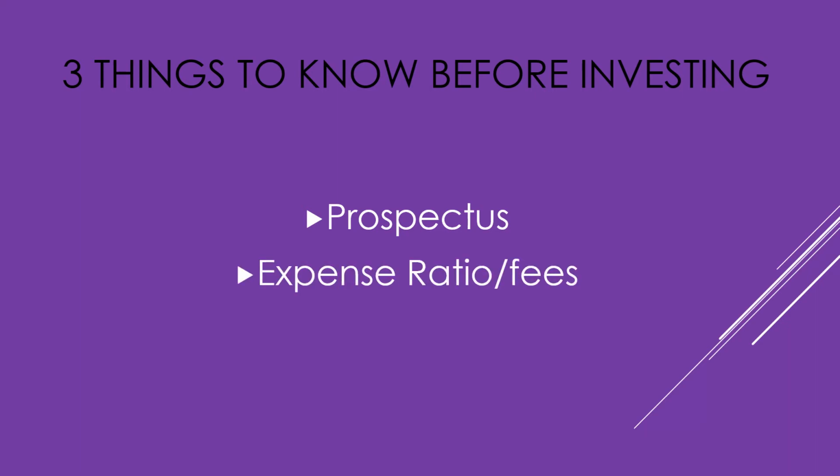Tidbit number 2 is the ultra important expense ratio. This is a calculation that is specific to things like 401k accounts, mutual funds, and exchange traded funds, which are collections of multiple stocks rolled up into one account. The expense ratio is the annual fee charged to you, the shareholder, for managing the fund that you're investing in.